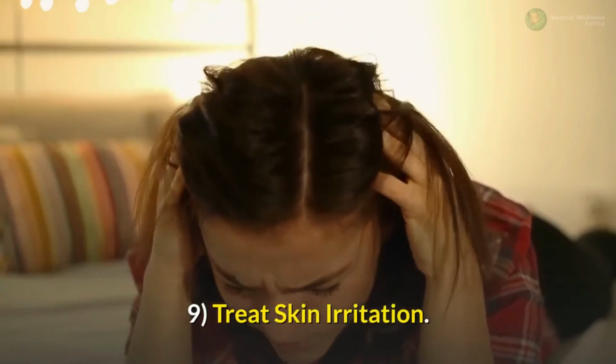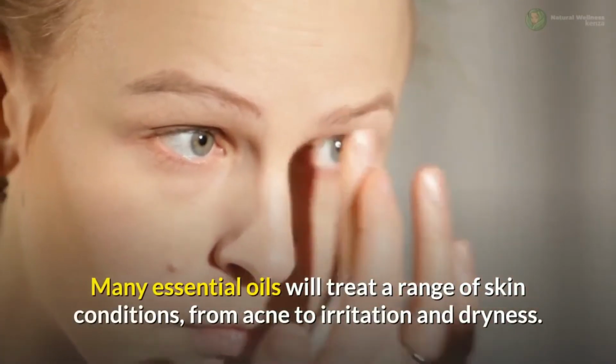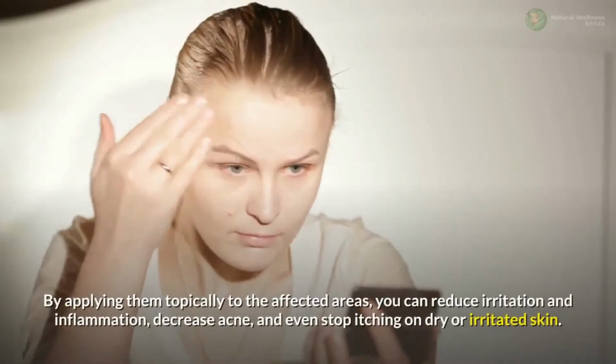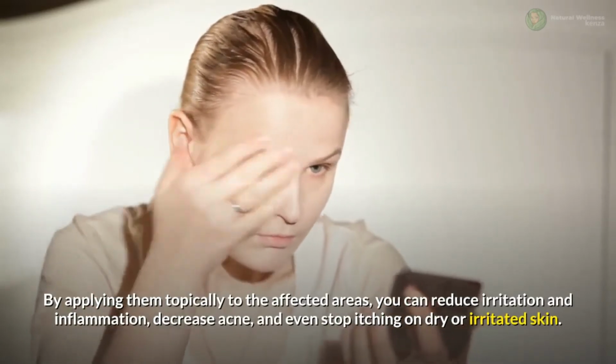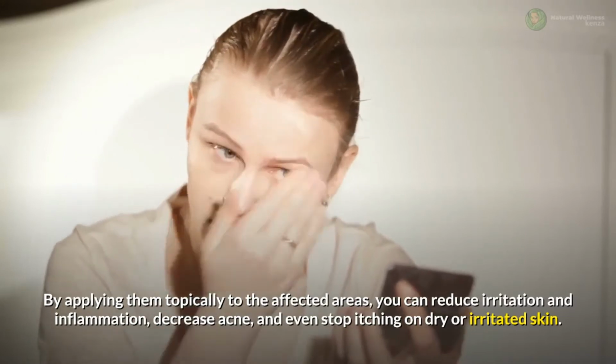9. Treat skin irritation. Many essential oils will treat a range of skin conditions, from acne to irritation and dryness. By applying them topically to the affected areas, you can reduce irritation and inflammation, decrease acne, and even stop itching on dry or irritated skin.